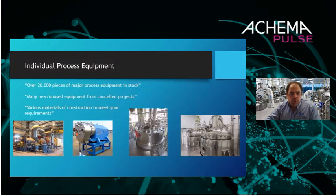And the third section in more detail here is individual process equipment. So we have about 20,000 major pieces of process equipment, 15,000 in our stockyards, and another 5,000 still installed in plants that we are in the process of selling process equipment and systems out of. Much of the equipment that we have available in our stockyards is new and unused equipment from canceled projects. There are from time to time projects that don't move forward into implementation, and they're kind of canceled in the middle of equipment delivery. We purchase those equipment and we keep them in our stock for resale to our customers.